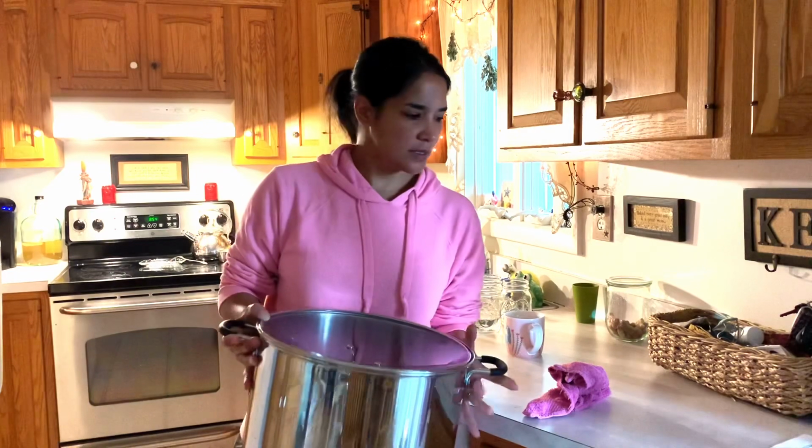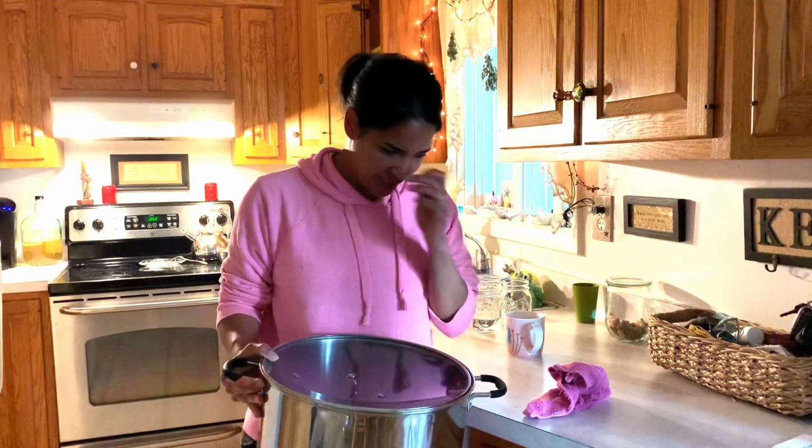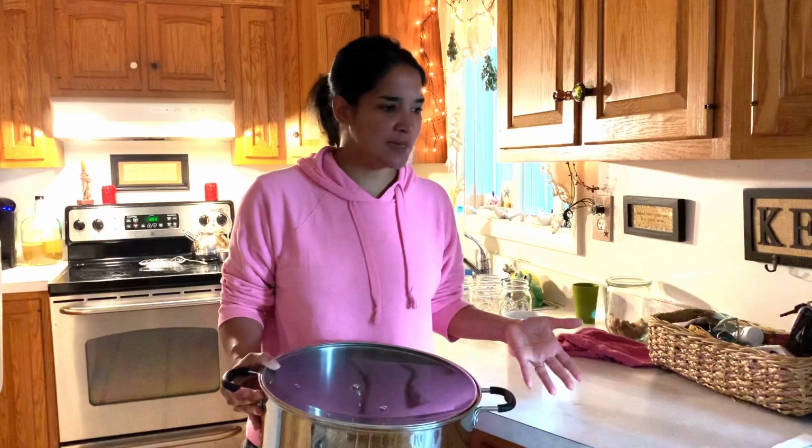I am switching out canners today. Yesterday I did a water bath for the strawberry jam, but I need to get my pressure canner because I'm going to do green beans at some point today, so I got to switch out canners.